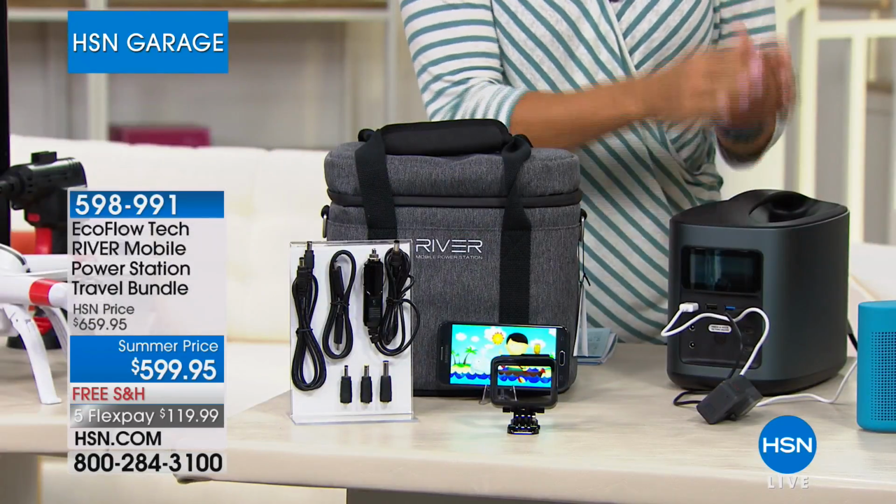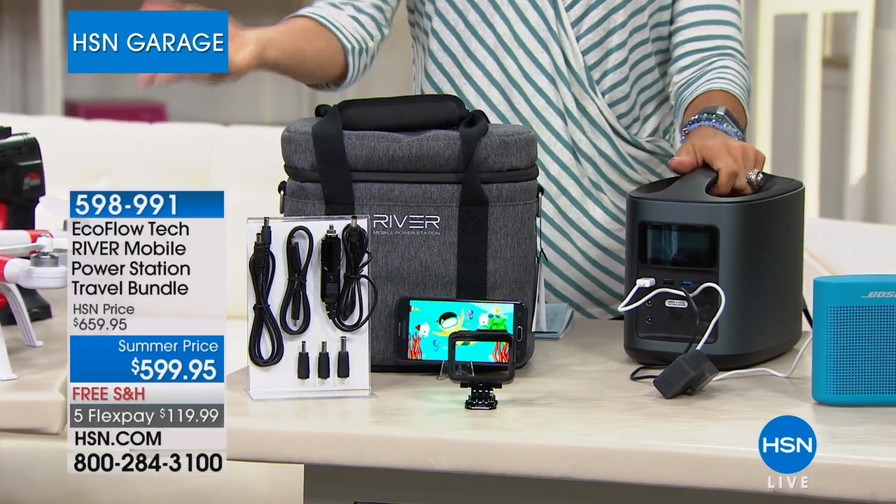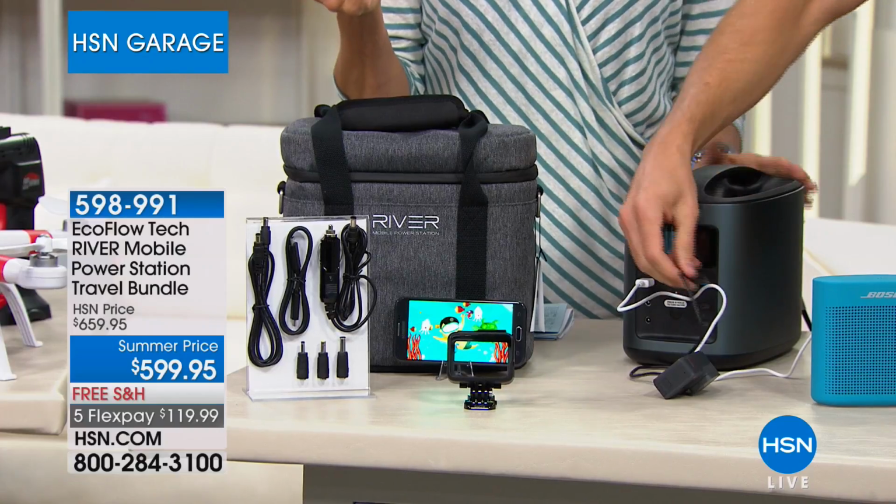VIP financing. If you have an HSN card, you can spread this over the next 9 months. So you get it for $66.66 today by using VIP financing. If you use any other major credit card, debit card, or PayPal, the Flex Pay makes it only $119.99.